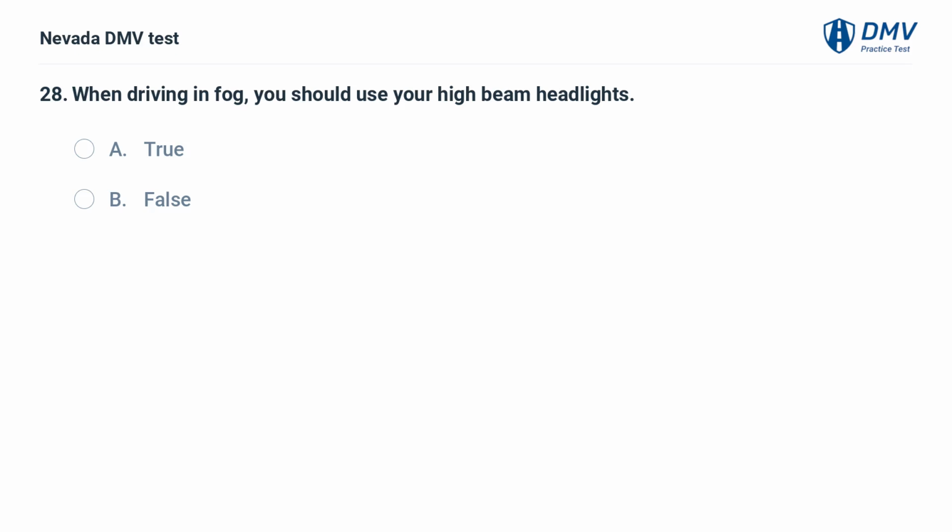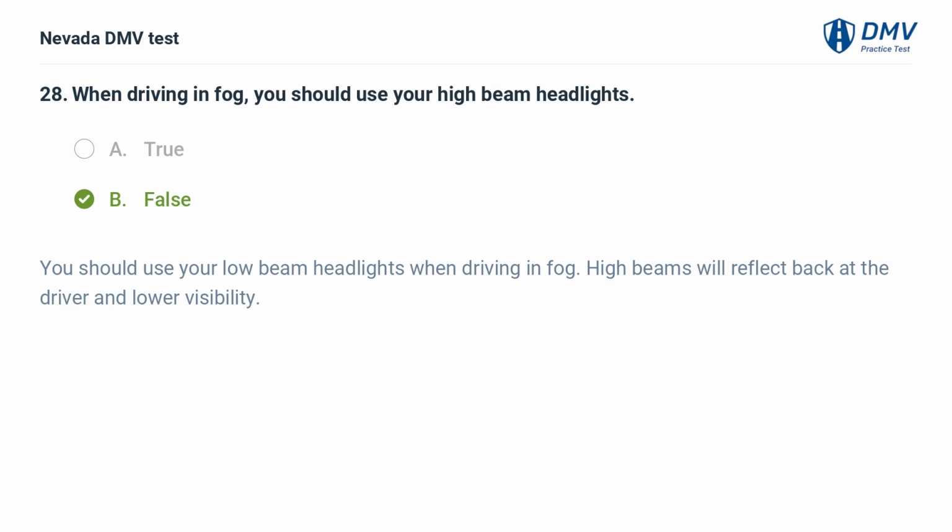When driving in fog, you should use your high beam headlights. A. True. B. False. B. False. You should use your low beam headlights when driving in fog. High beams will reflect back at the driver and lower visibility.